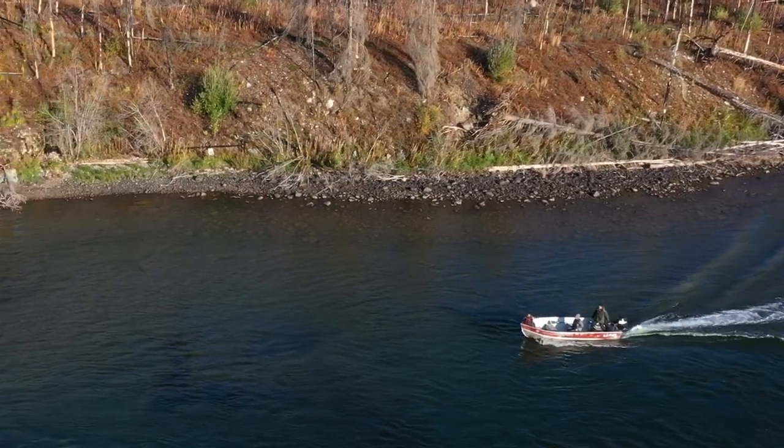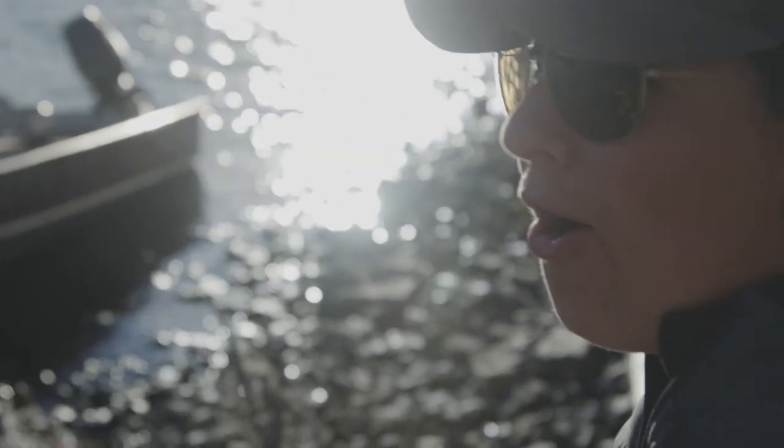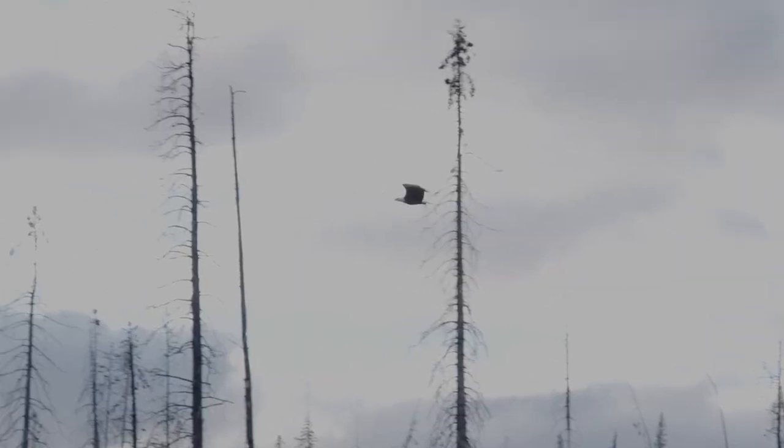Oh, did you see that fish jump? No. On the other side, it was enormous. That was him. The biggest splash. Where are we? What is this place? I feel like I'm in Alaska.